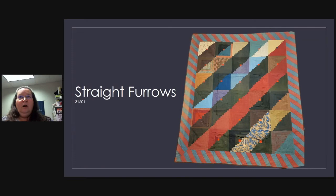And one of the hallmarks of log cabin quilts for a long time was that small red centered block. When you see a lot of these older log cabin quilts, you will see that red centered block in them.